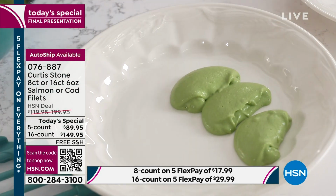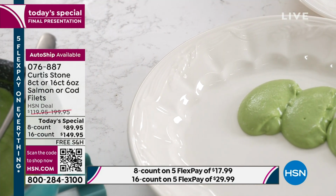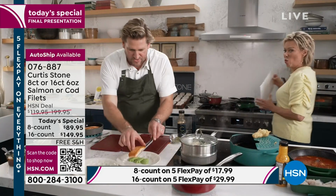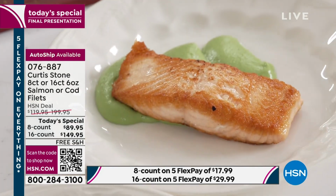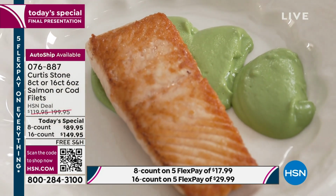I'm putting a little pea puree on the plate. Pretty. This is actually what I'm doing for the SAG Awards. Is it? Oh, yeah, sure it is. I'm going to go ahead, take that salmon, that beautiful pan-fried salmon. This is 3 minutes on either side. It could not be simpler.